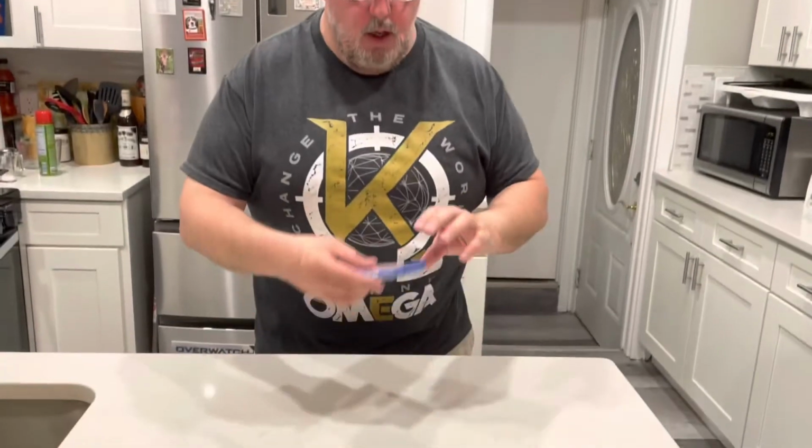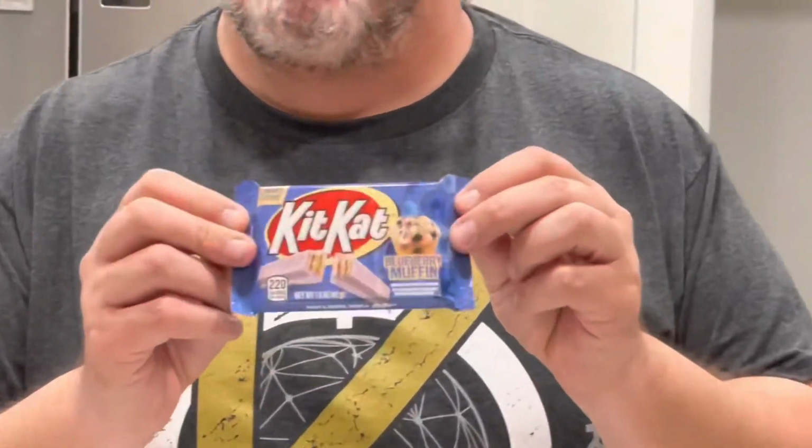Today we're going to be covering a wonderful candy. We're going to be doing some Kit Kat. They released a really cool one called Kit Kat Blueberry Muffin.